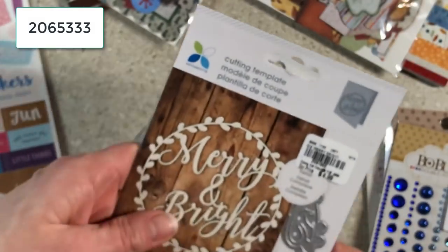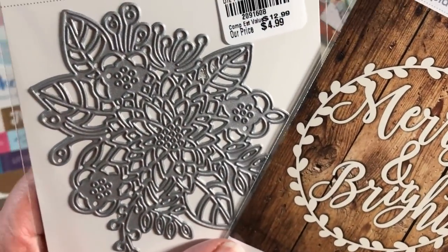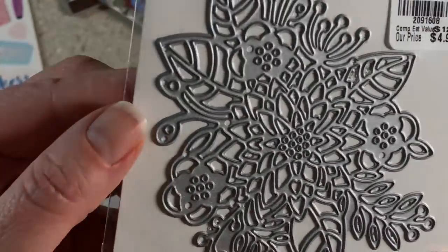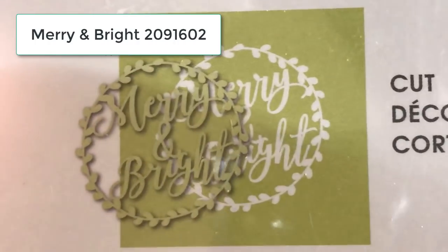And funny thing, these two I bought by accident because I was just carrying them around, and then when she rang them up, I was like, huh, okay. This one says Merry and Bright, and this one is a super detailed one. Look at this example they have on the back. It's cute. There you go. And then same with this one. Look at this. They're super cute. Bought them by accident, but one of us will enjoy them.